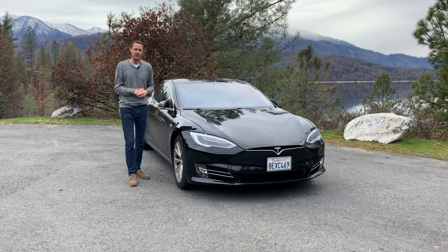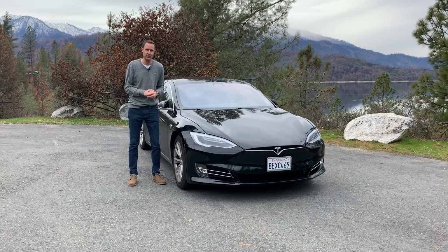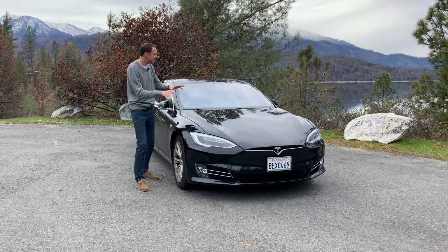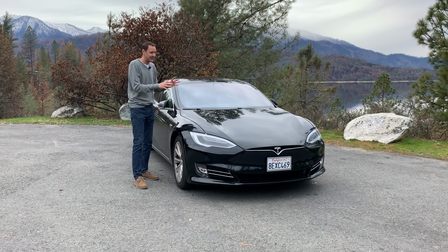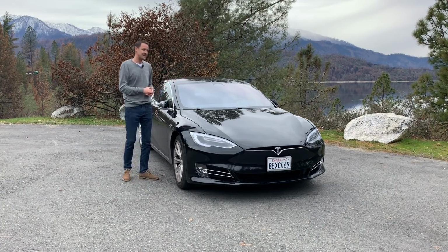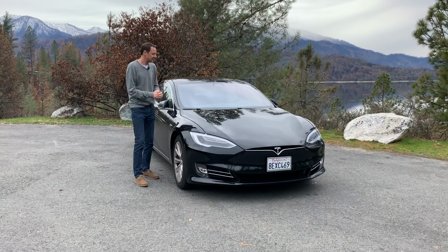So then it begs the question, if you were to choose between a Model S or a Model 3, which would it be? Well, first and foremost, I have to say, if we were taking money and finances off the table and didn't have to worry about how much it costs, then I would choose a Tesla Model S. Now there's a reason for that, and that's because, number one, it's a slightly bigger car.